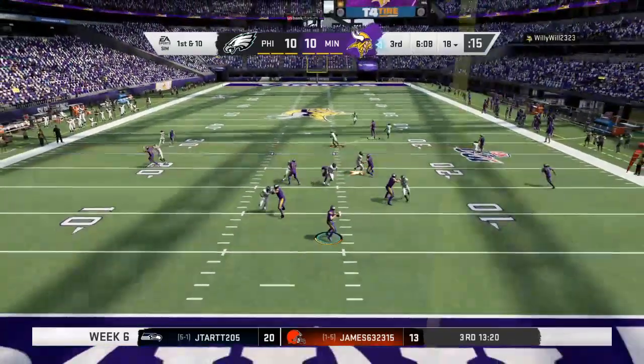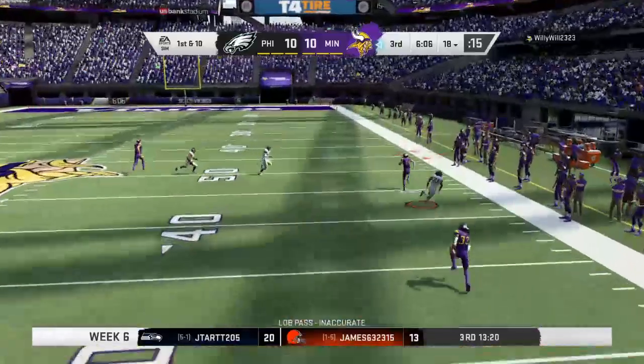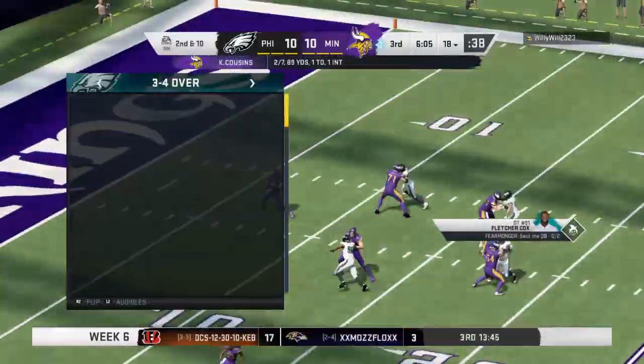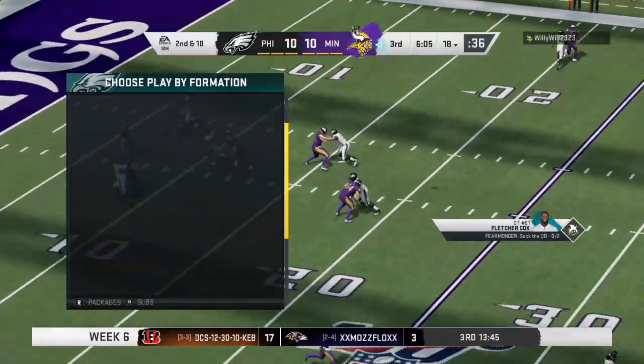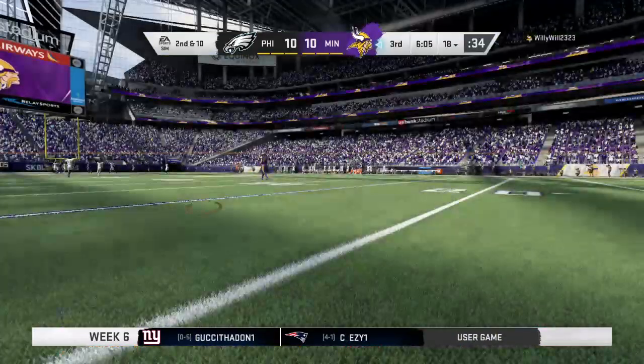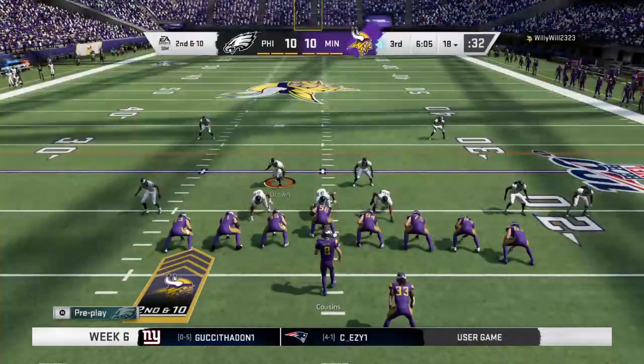Back to it after the pick six. Cousins going deep for Diggs, and that'll wind up incomplete. Trying to give his man room to run under it, but it's 2nd down. So I guess that answers the question whether or not they want him throwing it again right away after throwing the pick six on the previous drive.